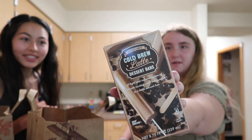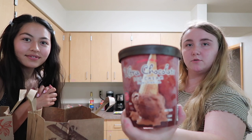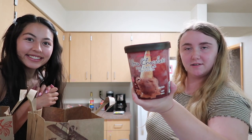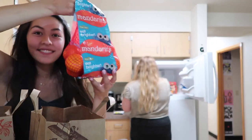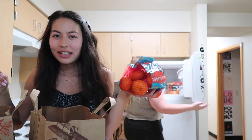I'm gonna have one of those dessert bars. And then this is my favorite ice cream from there. It's the ultra chocolate. Yummy. I got mandarins because I love these as a good go-to snack.